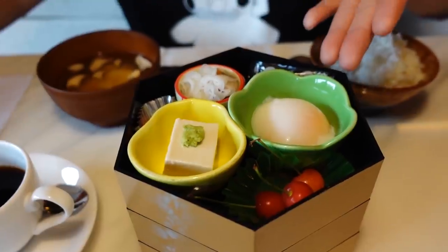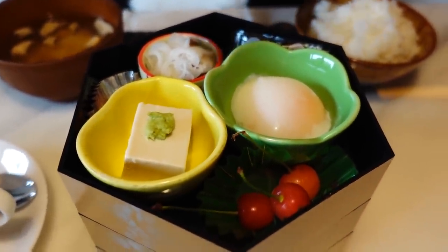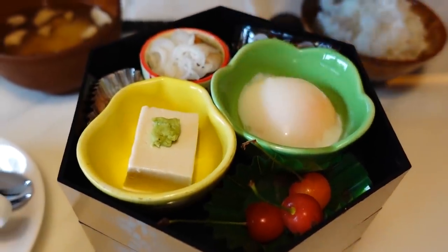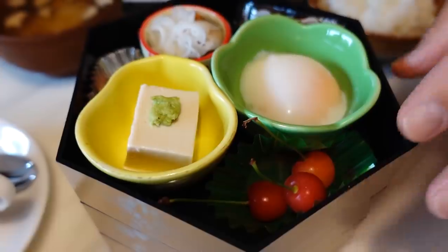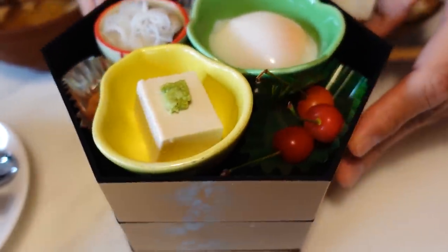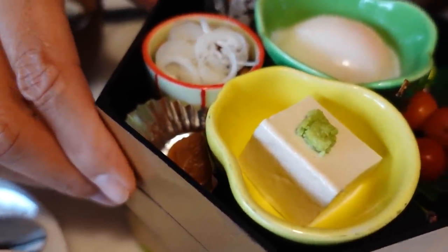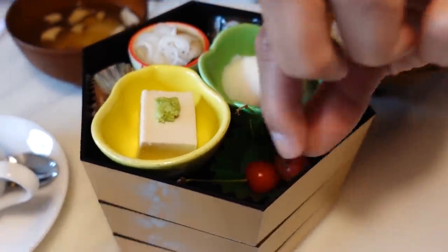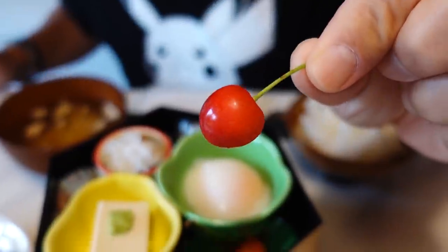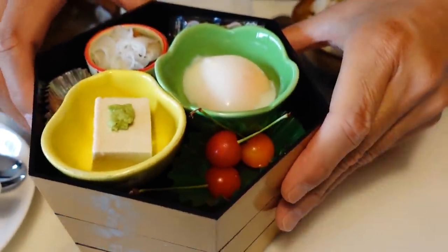That's onsen tamago. That's natto, which is fermented soybeans. That's yuba doufu, which is tofu. I think some cherries, sakuranbo. Oh my goodness, cherries. Yes, cherries. And then you have a little umeboshi in here. And the green stuff is wasabi, by the way. Look at that. Sakuranbo da. First cherry of the season. Yeah, it's very early.